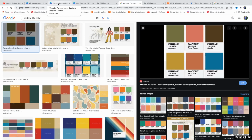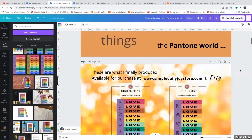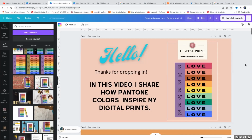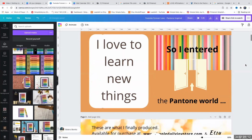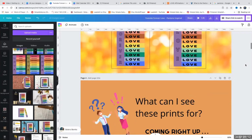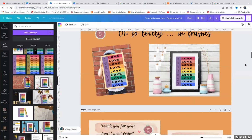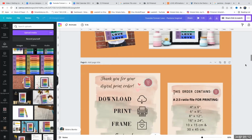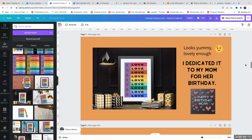I used it for my digital design downloads, to give the very simple two words, forever love, a little bit of pop, energy, joy that expresses me. And this is what I came up with. I hope you like them and have already checked them out. If not, on my Etsy store or my web store, use them to frame whatever sizes. If there is a ratio that you like besides the 2:3 ratio, just email me and I can get you a file that's according to the ratio or the frame size that you like.